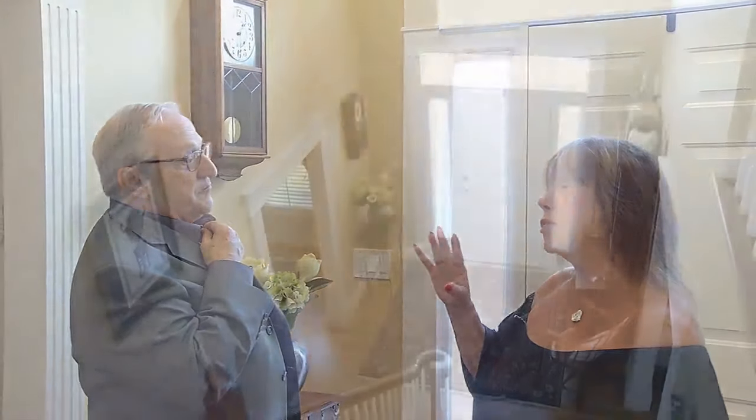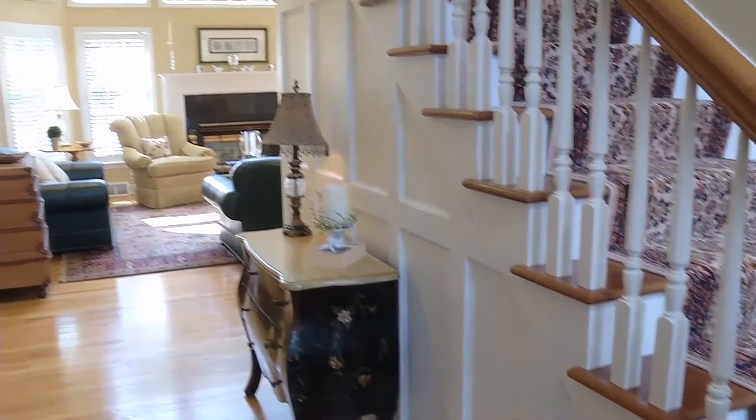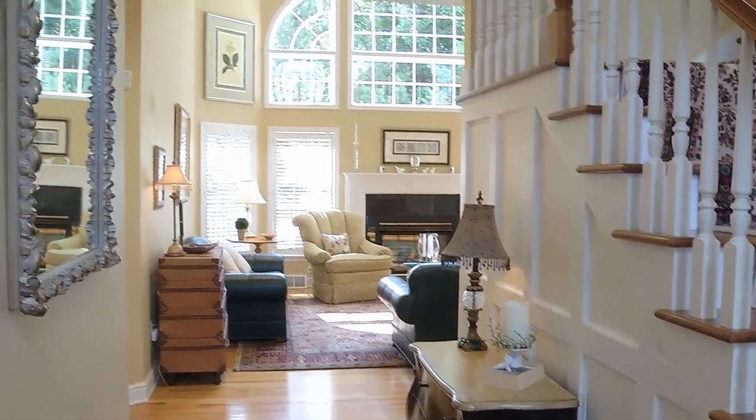And I love this window up here in the foyer, because when you're up there, you could see for miles. The whole valley. The whole valley, yes. It's gorgeous today. I'm sure we're going to show that as we go along. And it's all neutral decor, so anybody's furniture could fit in here. Yeah, it's very, very pleasant.